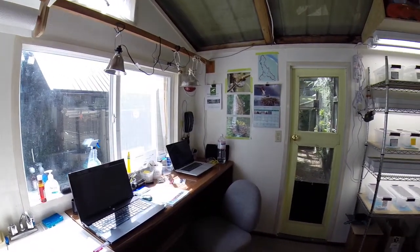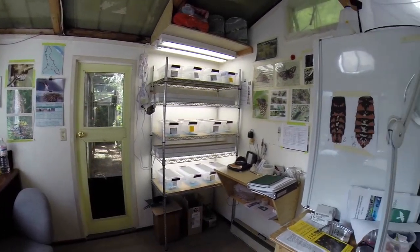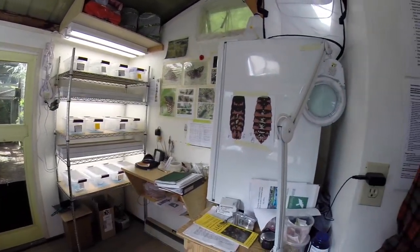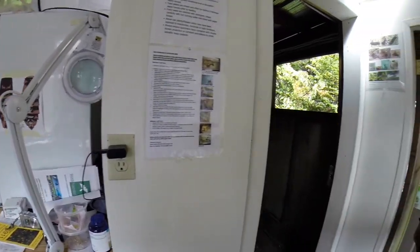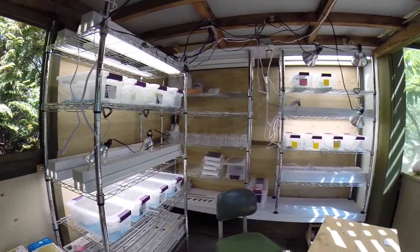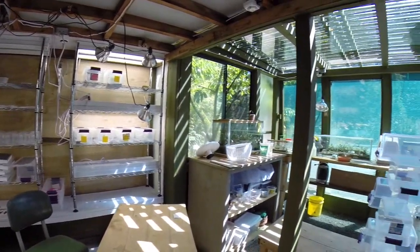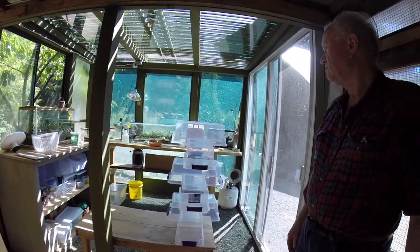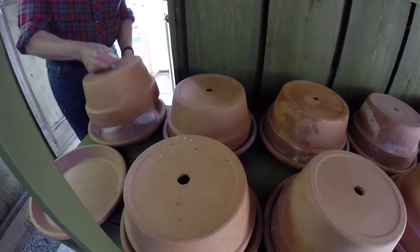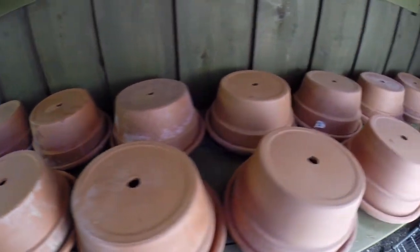The facility has four rooms. What you are looking at is the lab where all the technical work is done, with the fridge and all other equipment. The second room is where larvae are raised under artificial lights, which is a feeding room. The third room is the sunroom where we do the mating, which is necessary with sunlight. And finally, the wintering room where the animals are in diapause.